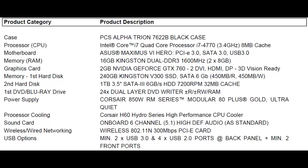All right, so let's read out the specs before I get started with the story. We have an Intel Core i7 quad-core processor, 3.4 gigahertz, as the CPU. The motherboard is Asus Maximus 6 Hero. I have 16 gigs of RAM. I have a 2 gig NVIDIA GeForce GTX 760 graphics card, and that's the main problem. I don't know what the problem is with the graphics card, but something is going on with it, because those are all the errors that I'm getting. Then I have 240 gigabytes of SSD and 1 terabyte of regular hard drive space.